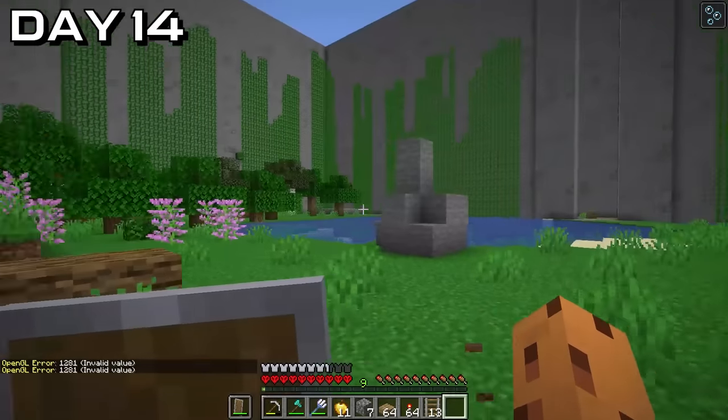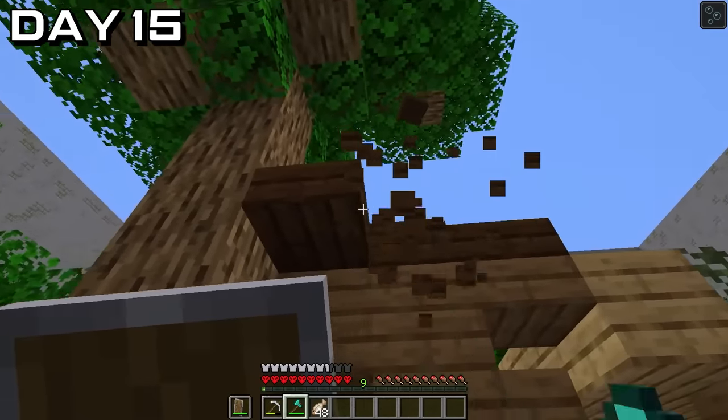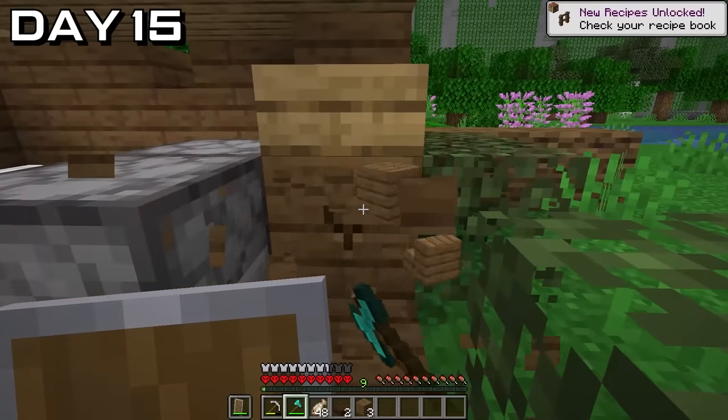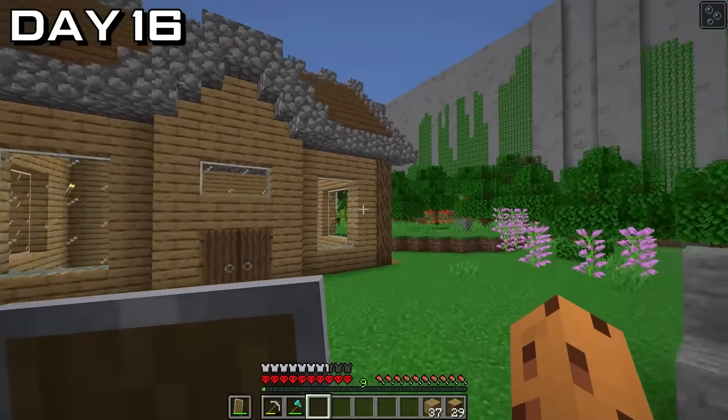Oh yeah, it's nice to be home finally. Let's start moving all of my valuables back home. And now on day 15, I'm actually gonna destroy this house and build a new one. Just take a look at it. It's broken. A god can't live like this. Let me build a new house. Hey, there we go. No, I was kidding. And there we have it. There's my house. That took a while.